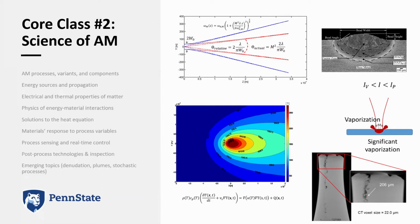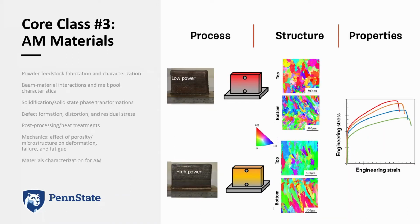And so these are both the processes and the science courses, and they are usually taught together in the fall semester, so they give you a really good foundation going forward. The third class is taught by Allison Beasy, a professor in material science and engineering, and it's really the additive manufacturing materials course, right? What happens with the process, structure, property relationships.